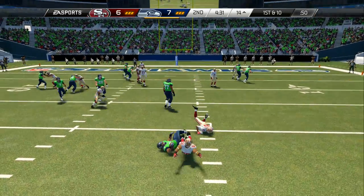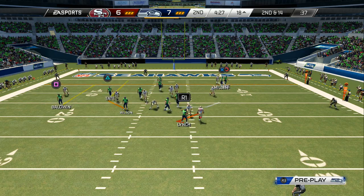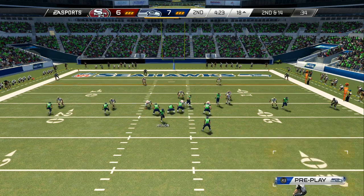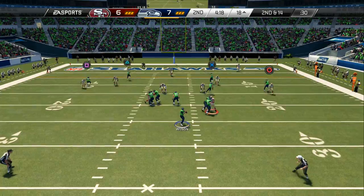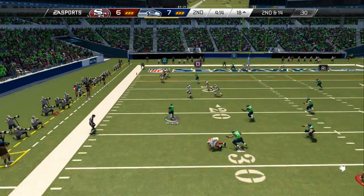Lynch is taking the handoff. Going to lose yards here. Well, that time, the defense gets the tackle behind the line of scrimmage. Listen, I blame this one on the quarterback. When you see the defense in a situation like that, you must change the play. Don't waste one in the NFL. You don't get enough chances as it is, and that one lost yards.